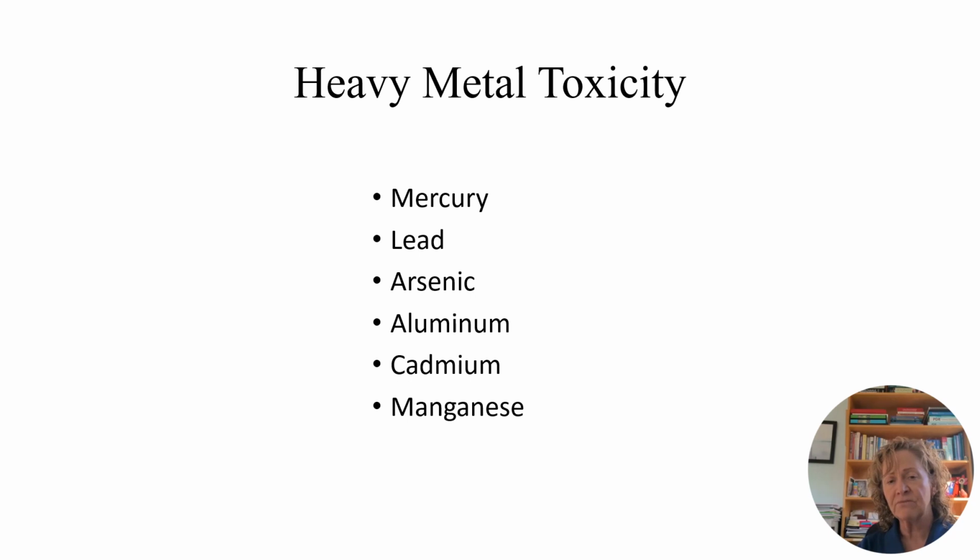And the last area of concurrent challenge in a CIRS patient is that of heavy metal toxicity. Heavy metals are a worldwide problem and an underappreciated problem by conventional medicine as to their role in neuroinflammation and certain cancers. The research on the effects of heavy metals is abundant, but not necessarily translating into practice. But it is important to do a good exposure history to target testing.